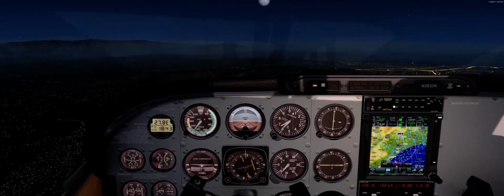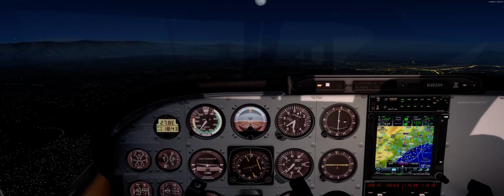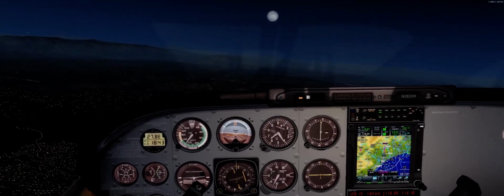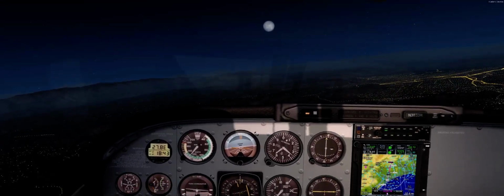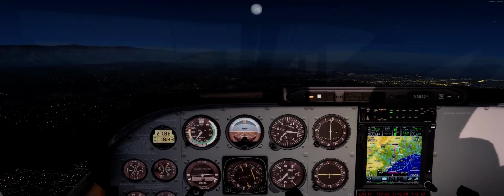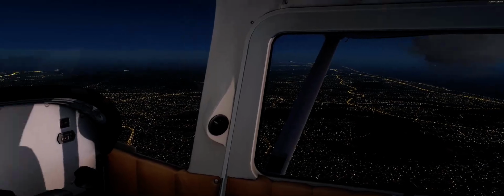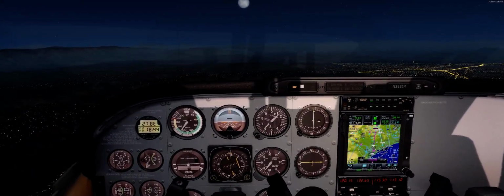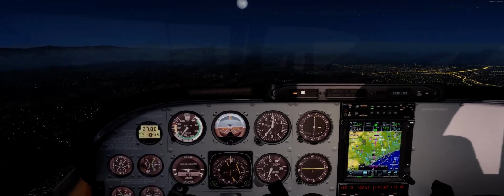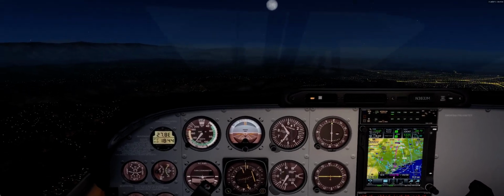Now we're at 6,500. I'm looking for 5,000. It actually might be a full moon in reality tonight too, so that's kind of cool. He might not direct us to Escon. He might direct us right to the final approach fixes at Sidru. Let's see. Alright, 5,000 to go.